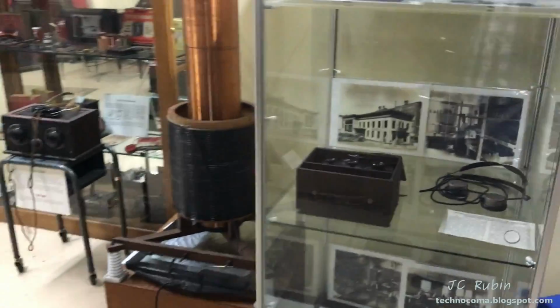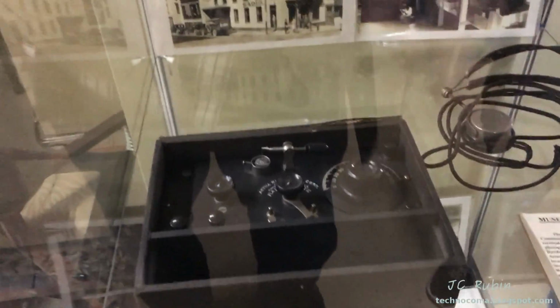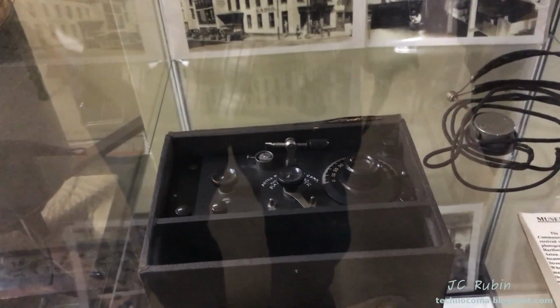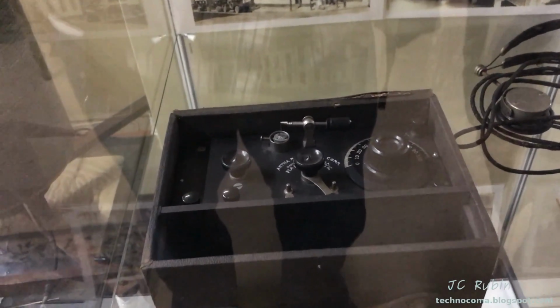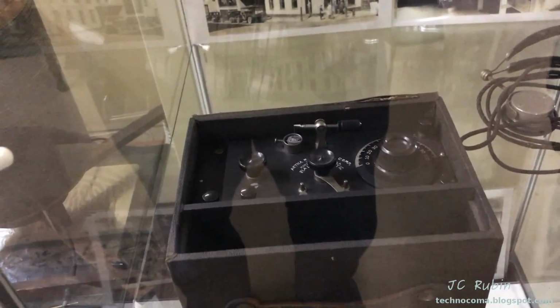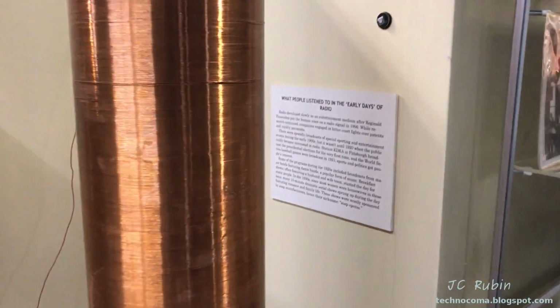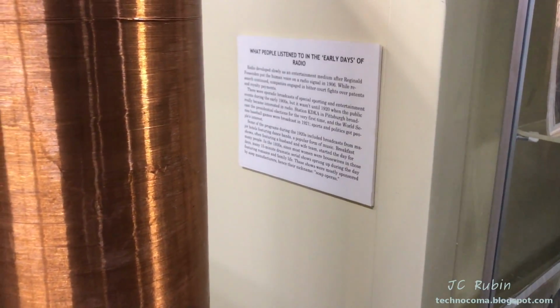Back when it was classy. Yep. Early crystal set. You can see the crystal in there, the crystal diode. Wasn't regenerative, right? Need a long antenna and really good ears. Oh, look at that, yeah. There's like a Tesla coil.